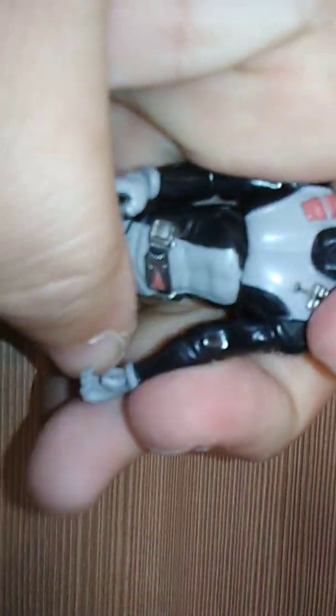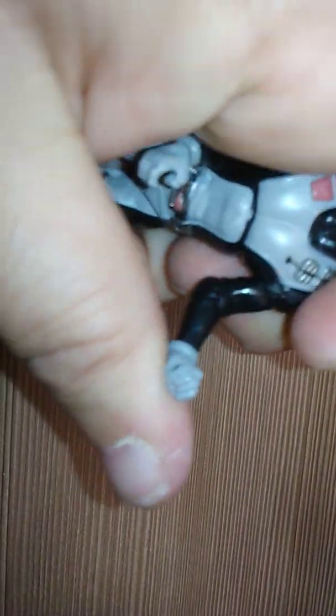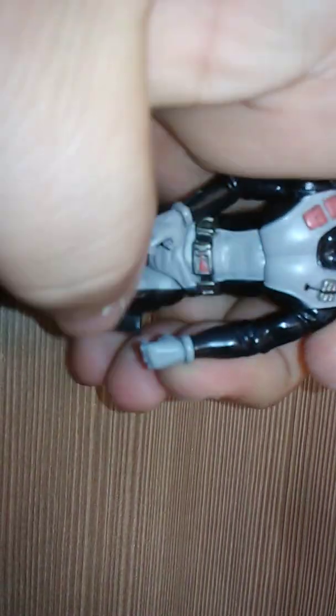Typical head that goes 360, some up and down. His arm, a little stiff, but it could go like up to here. It can swivel all the way around. Bends at the elbow. Swivels at the elbow. Swivels at the wrist. Also comes with the ab crunch feature.